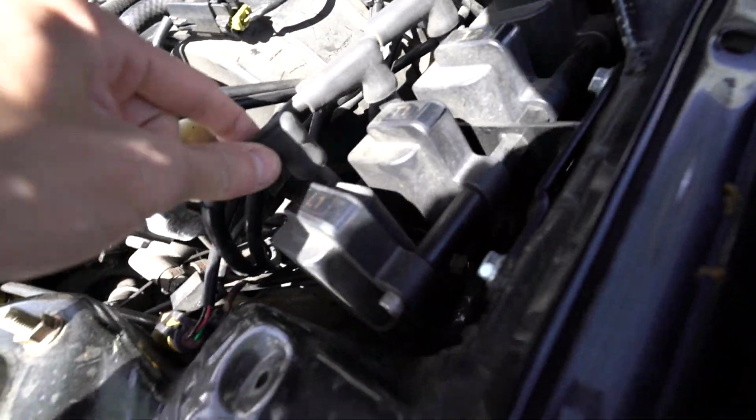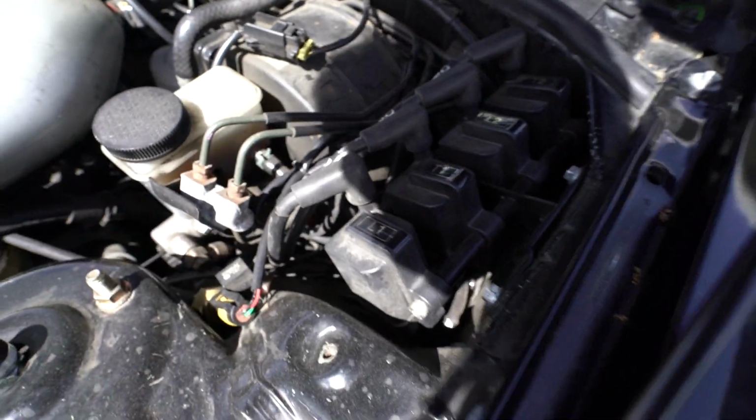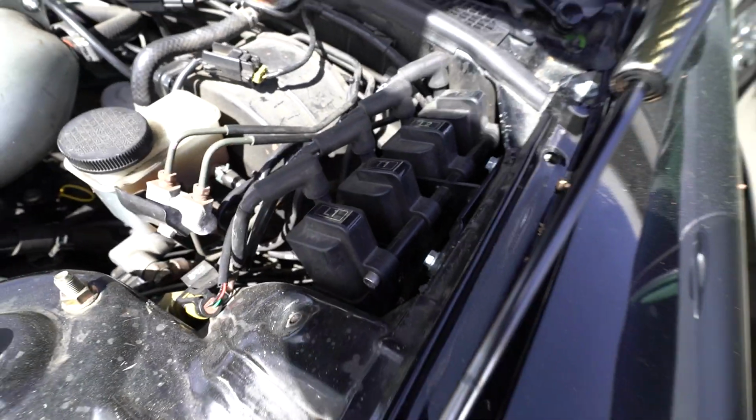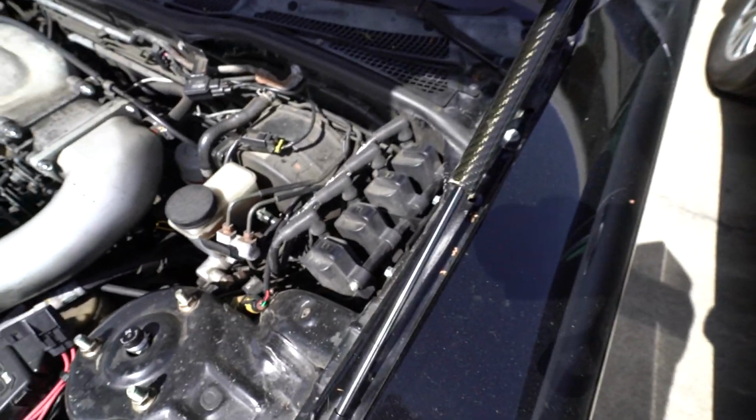I have to unplug all of them and just take out this. I think I just take out this whole bracket, I'm pretty sure. Yeah, I'm pretty sure I just take out that bracket right there. I have to unplug each one of these, and then label them L1, L2, trailing 1, trailing 2.